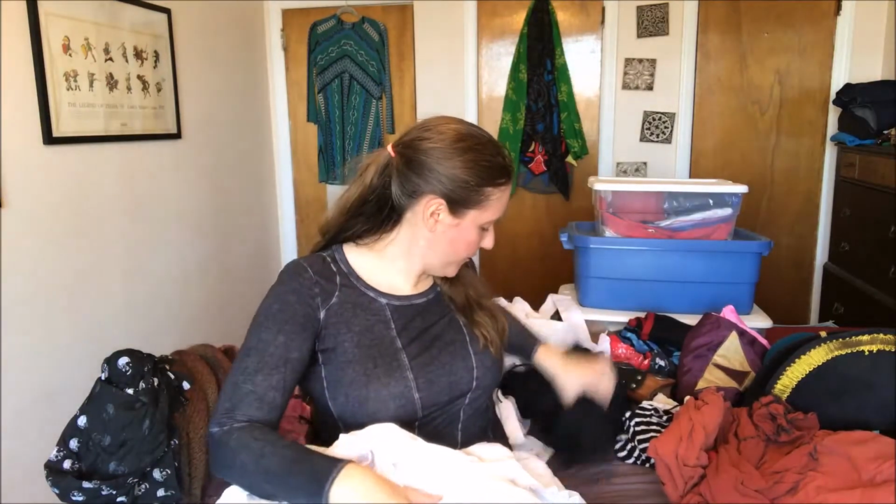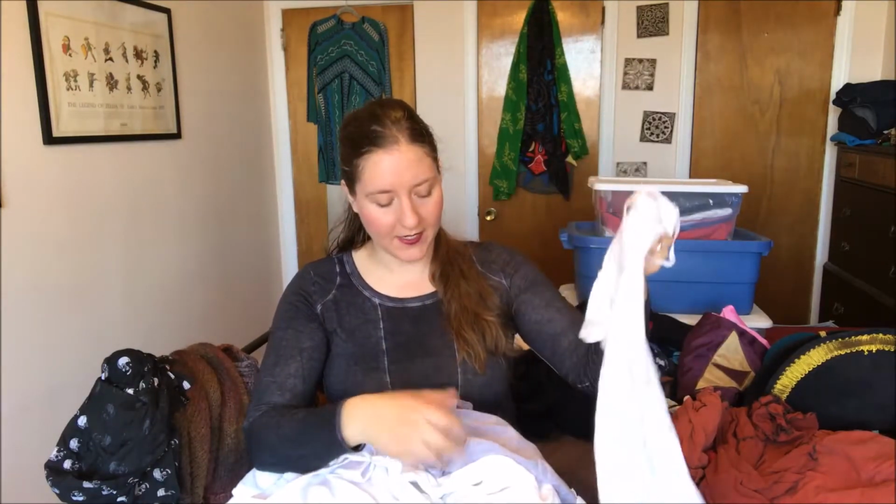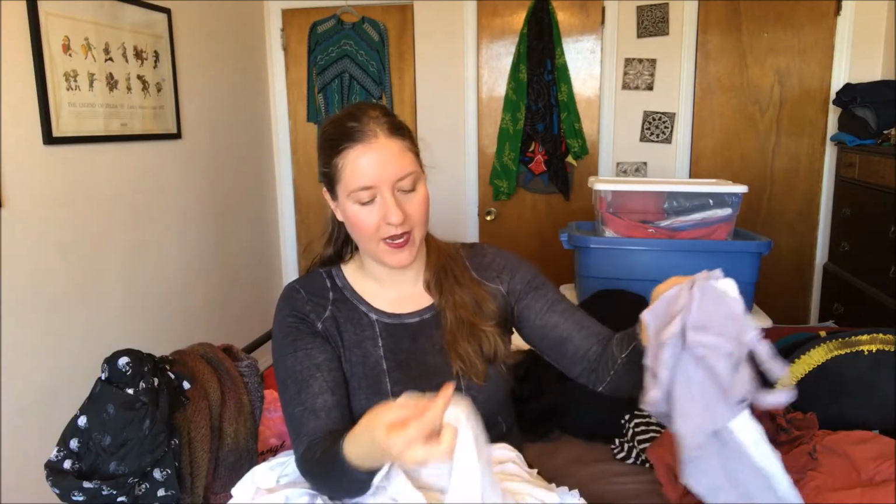So what's next to me right now are all of my white shirts. I'm going to pull those forward. I also have undershirts too. So let's actually start with those. So these, I am keeping all of these. I'm taking these actually on my trip. So these are just little tank tops. I have like two white ones and a little light purple one. Can't really tell the difference underneath my outfit.